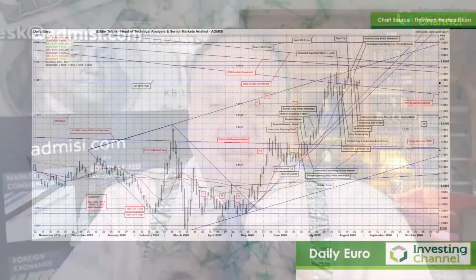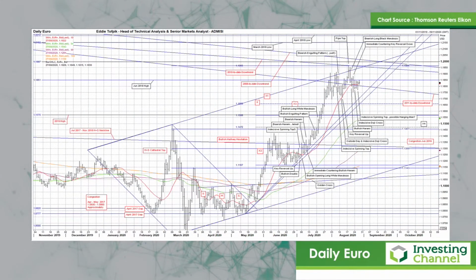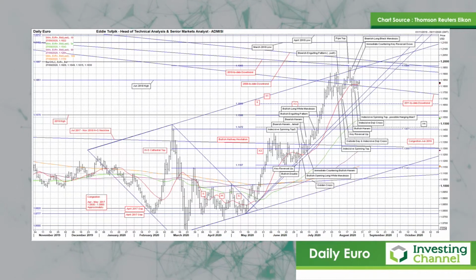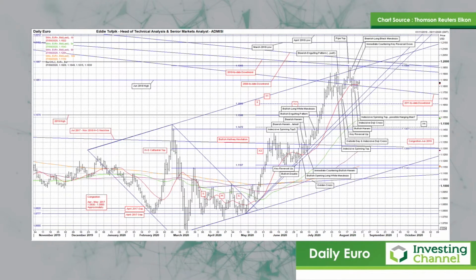The first one I'd like to look at is the euro against the dollar. An indecisive spinning top yesterday, comparable to the one on Monday, but 360 degrees the opposite. I would add that it might also be a possible hanging man pattern, though the jury is still out on that one. Perhaps the most interesting piece was where we closed.